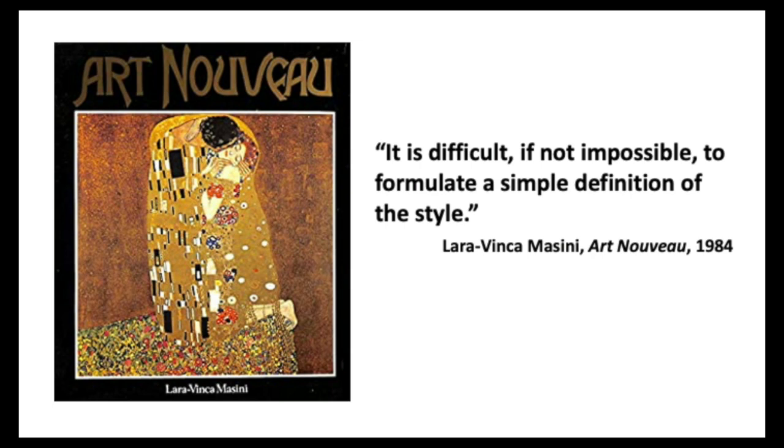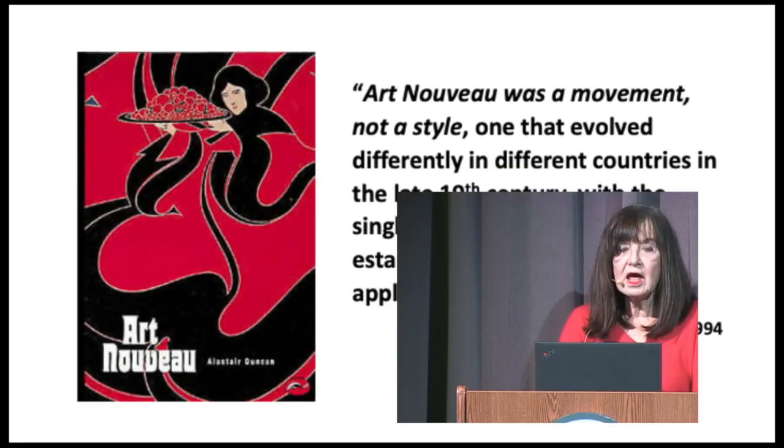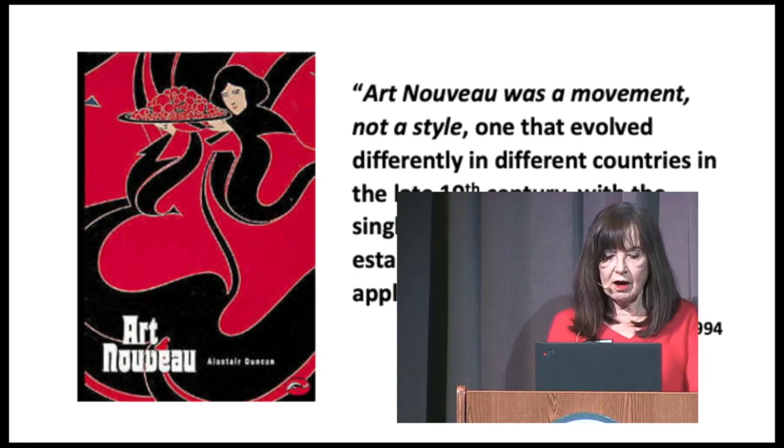The glossary in the textbook that I use when I teach the Art History Survey at Roosevelt defines Art Nouveau as a late 19th and early 20th century art movement whose proponents tried to synthesize all the arts in an effort to create art based on natural forms that could be mass-produced by technologies of the industrial age. And this definition takes into account several of the features associated with Art Nouveau: the use of natural forms, the synthesis into a harmonious whole, and the use of modern means of production.